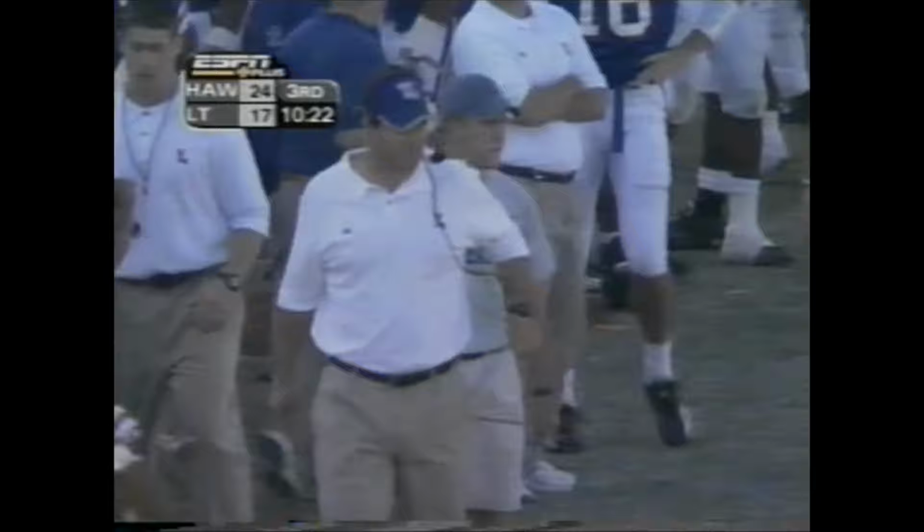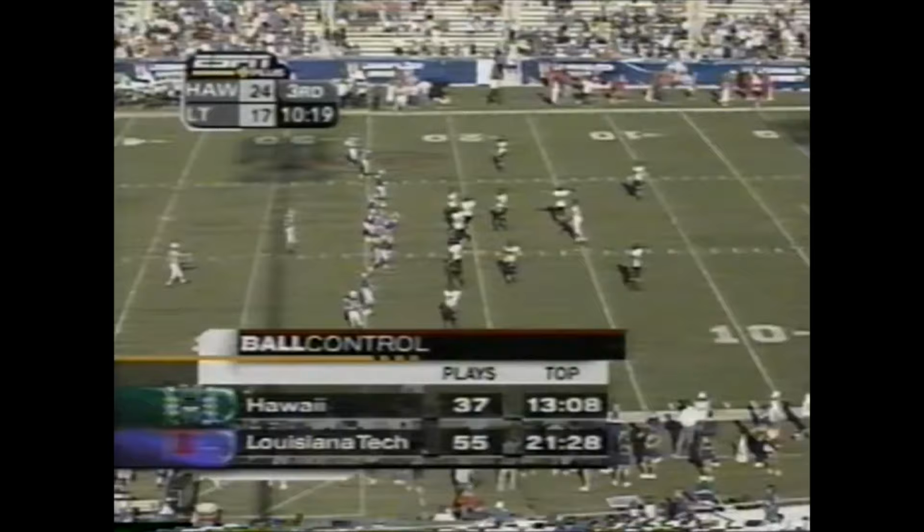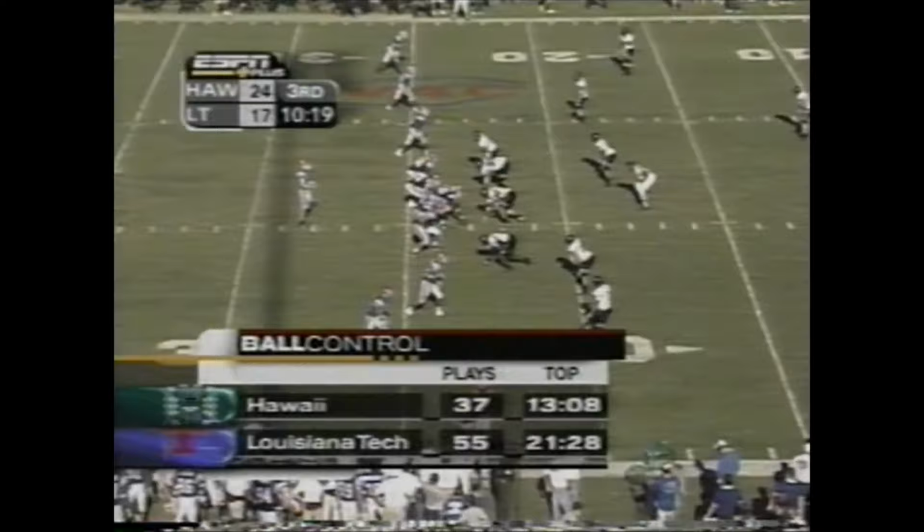Anytime you give the defense a quick read like this, if there's any penetration initially whatsoever, usually it's a bad play for the offense. If you can see along the line of scrimmage, absolutely no penetration by Hawaii equals a first down for LaTech. 4 yards, they'll call it, on the pickup. Moves the chains. First and 10 from the 23. As we look at the time of possession, Louisiana Tech has just dominated.